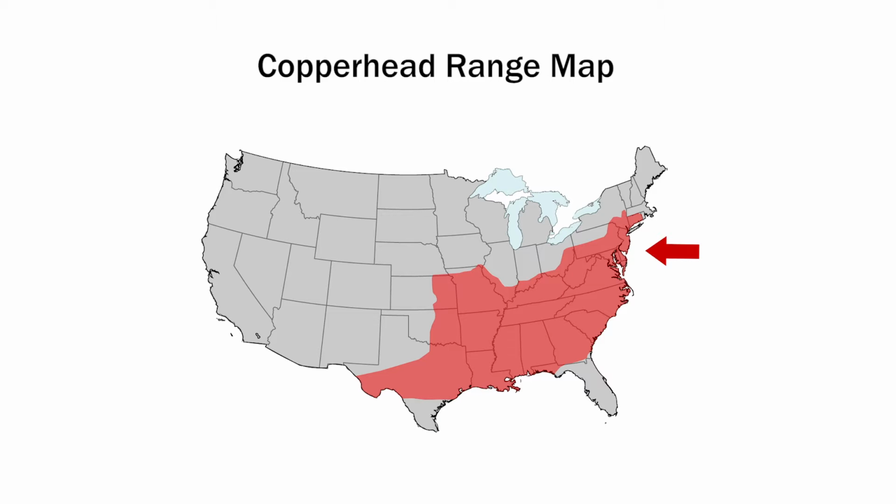Copperheads. Copperheads range from western Massachusetts, Connecticut, and southeastern New York, west through the southern 2/3 of Pennsylvania, southern Ohio, Indiana, Illinois, to Missouri and eastern Kansas, and south to Georgia and the panhandle of Florida, Mississippi, Louisiana, east and central Oklahoma, and central and western Texas.